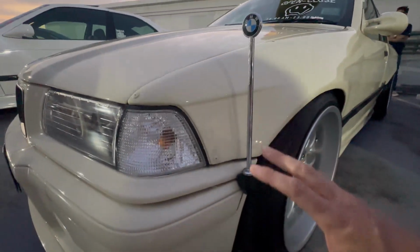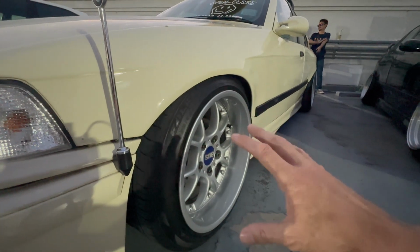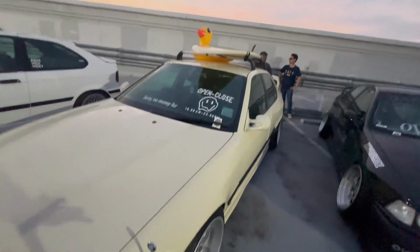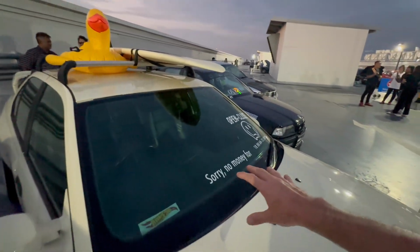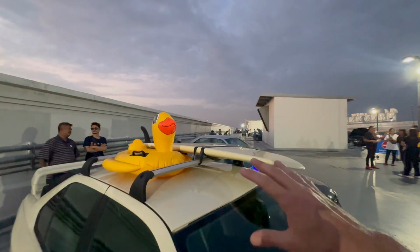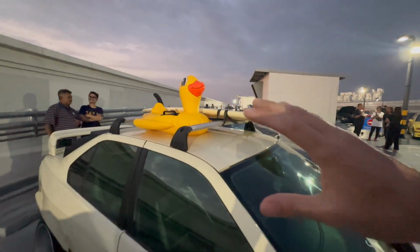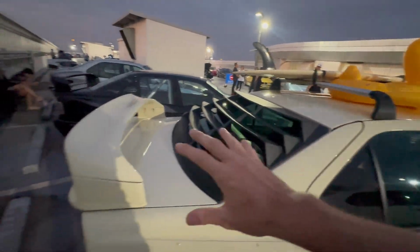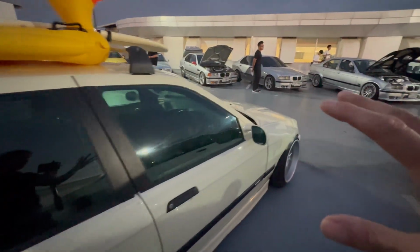We've seen a couple tonight. I really say it's like a JDM touch. Then it's running down on 17-inch split rim BBS wheels, right down on air suspension. But if we look in the window, he's got a sign saying sorry, no money for, and he hasn't put what it is. And then he's got a surfboard, an inflatable duck, roof rack, and he's got roof bars on the back there as well, and a big rear wing, fancy wide, a lot of nice details on this car.